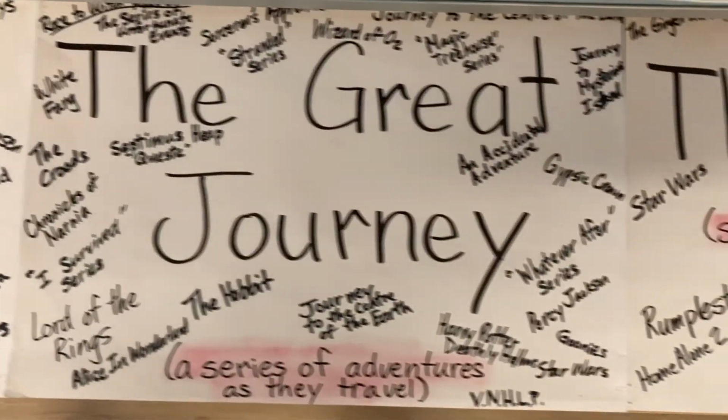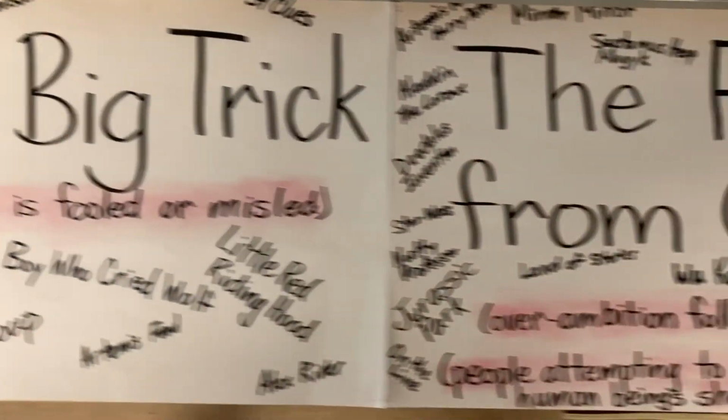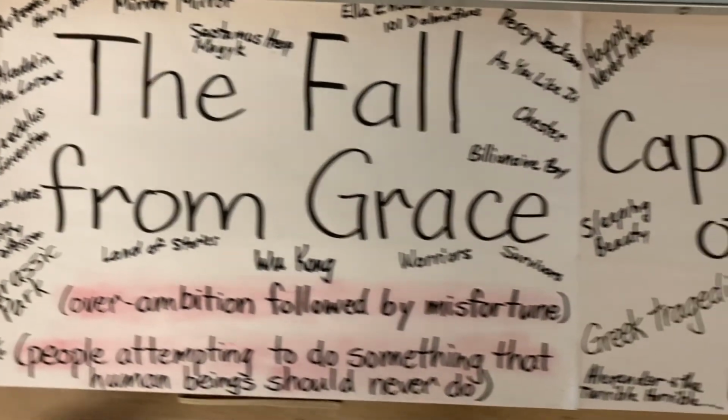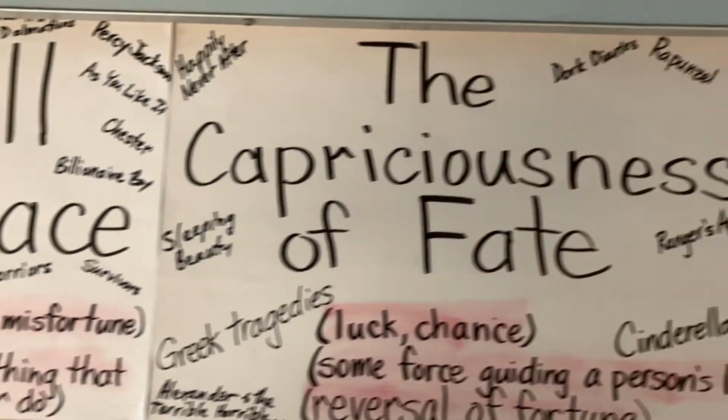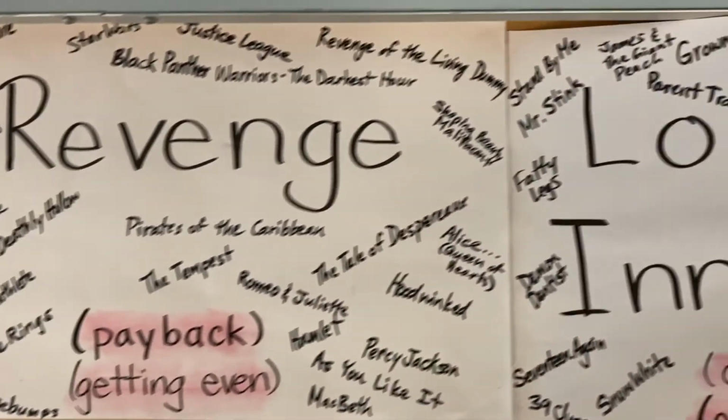I often refer back to these universal themes when we read novels as a class, during a read aloud, or for a novel study, or when we do lit circles together. I ask the class to tell me different examples from the stories we read that fit under the different themes.